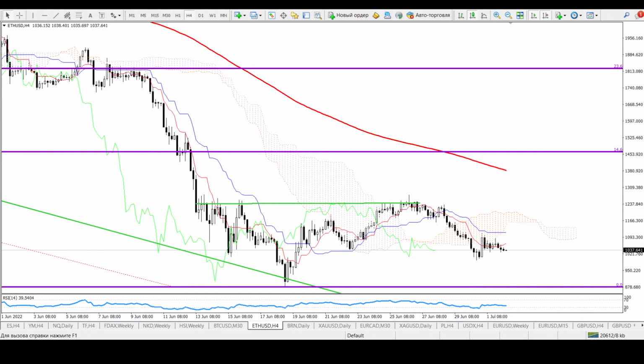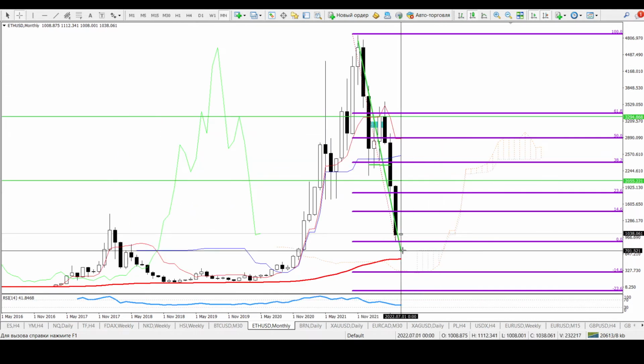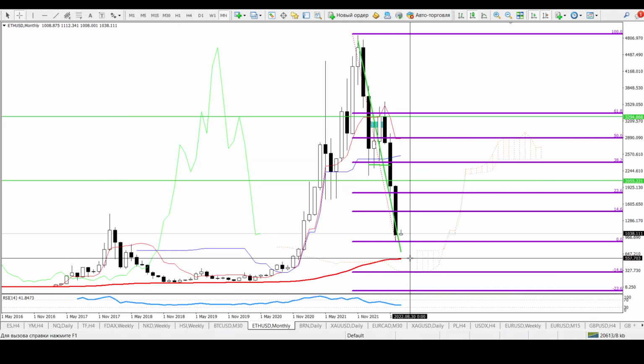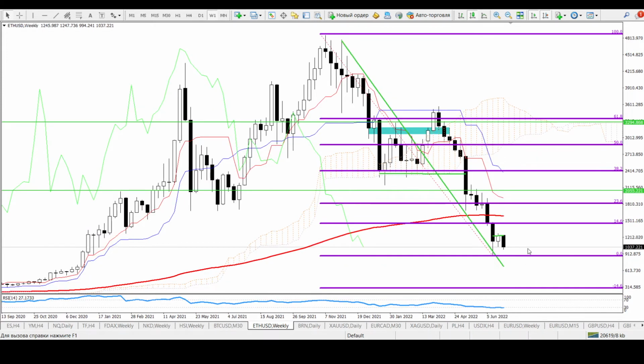Now we go to Ethereum, and let's open the monthly chart. On the monthly chart, a good level of support is around 557. This is the 200 moving average. But this is not something like they will go there 100%. No, it's not like that. What I can tell you is that on the monthly chart there is no buy signal for Ethereum. On the weekly chart there is no buy signal for Ethereum.